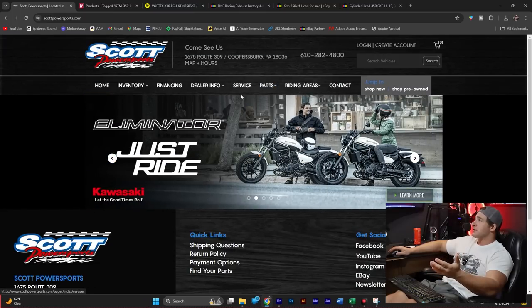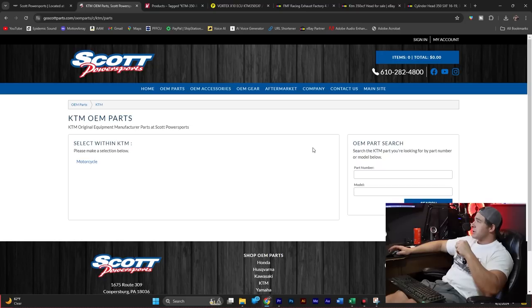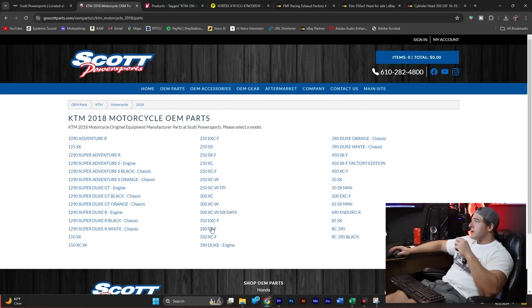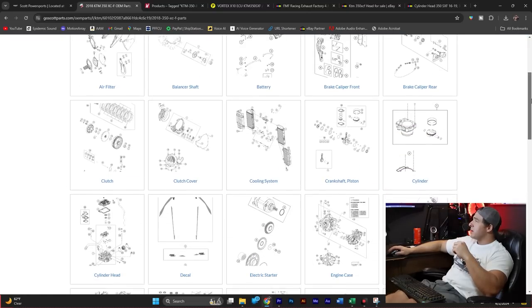So we're here on the scottpowersports.com website, and we're gonna go to parts, shop OEM parts, and they've got a whole interface for Husqvarna and KTM. Those are the two primary ones that make this Scott Power Sports special. So we're gonna go to KTM OEM parts, motorcycle. Geez, I'm not used to going as new as 2018. And then we've got the 350 XCF. So you can see they've got the breakdown and schematics, just like Partzilla on here.